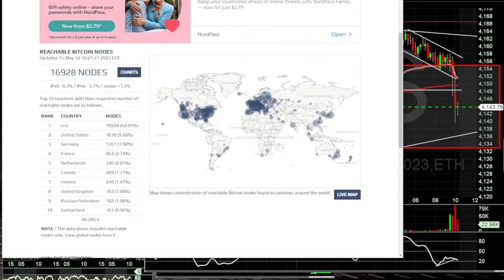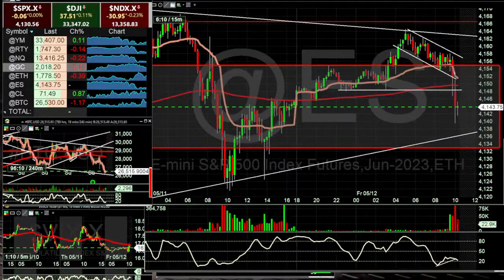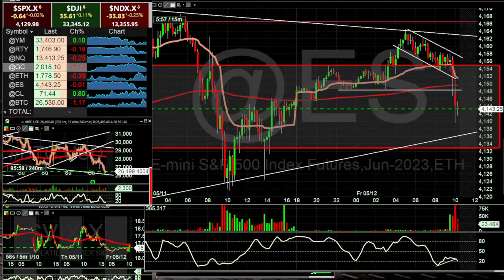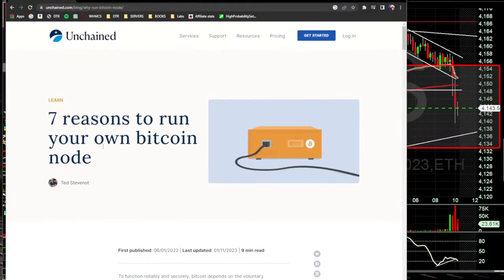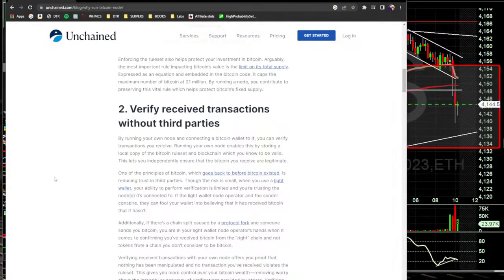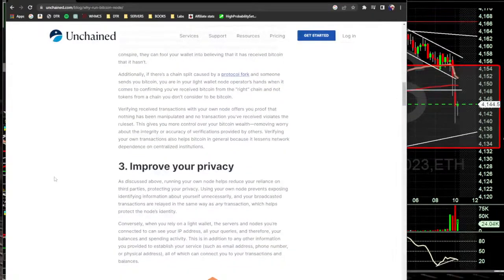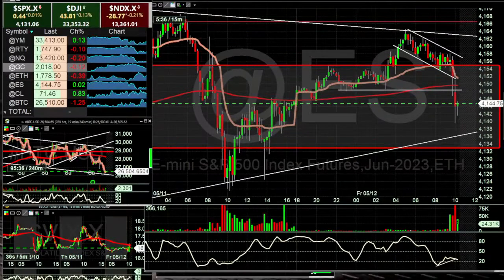And when I first started running the node, I think there was 4,212. Now there's 16,000. As long as this kind of stat keeps going up, it means the network is more secure. This is separate from mining. You can run a node on a little device like this. You can buy them. There's all sorts of reasons to do it, even if you're not doing transactions in Bitcoin.